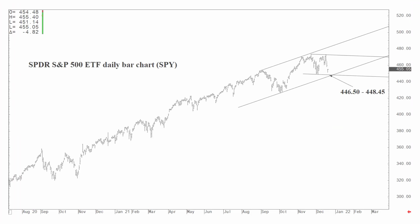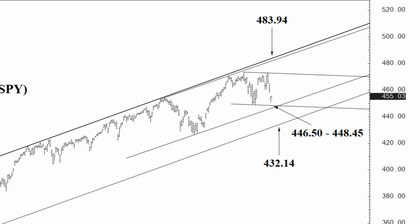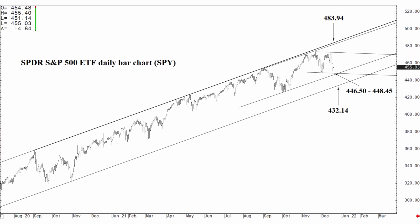Now, I'll show you the same area on a broader picture here on the daily chart, 446.5 to 448.45. If we do close below 446.5, the market hasn't far to go. With this kind of volatility, probably another 3 to 5 days, by the end of next week anyway, that 432.14 formation is in reach, and that is a long-term support. So I consider 446.5 to 448.45 more mid-term support, able to contain monthly selling pressures. If we close below it, 432.14 is expected within a full week of activity, and that is longer-term support able to contain selling through Q1 or on a quarterly basis.